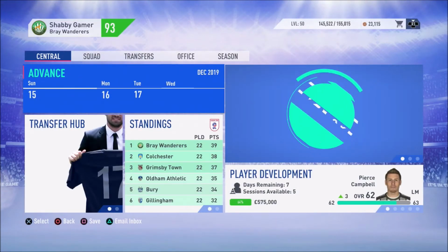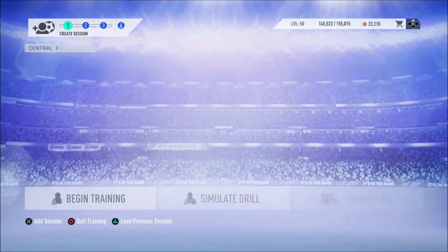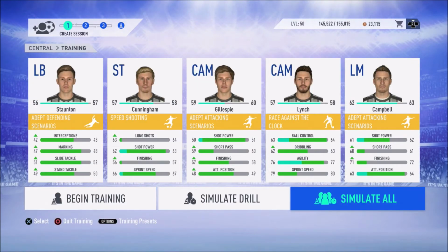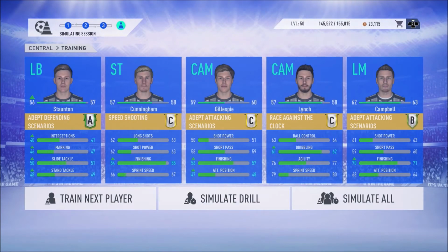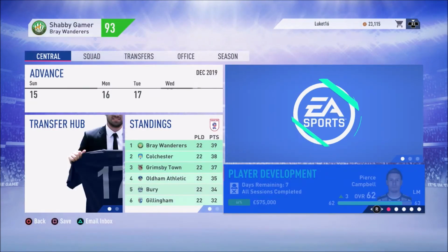Oh, Colchester only drew, though. So we are still top. Don't know what we have to do to actually drop off the top at the moment, do we? Let's do another training session before we go. Load previous session. And there we go. Staunton's up to a 57. Perfect. That's good for him. Everyone else is slowly getting back up again. We've got 2 more sessions at double, which is pretty cool. So next time we'll come back.